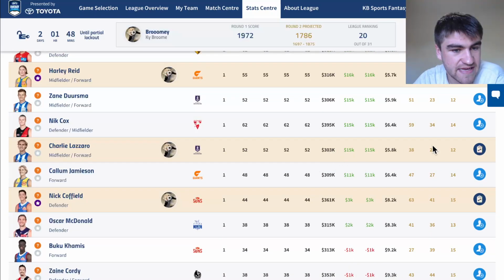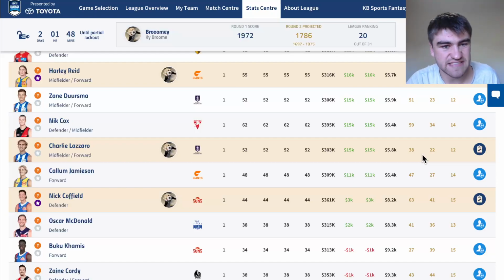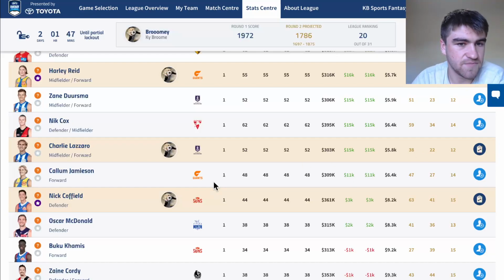Lazaro, 303k, 22 break even. I probably wouldn't jump on Lazaro, but I wouldn't jump off him, because I think he gets another 50 score and another 50 score, and that break even starts to hover around 10 to 15. And that's when he starts to make some good 30k price rises week in, week out, and gets up to that 450k around that round 8, round 9. I think that's sort of what we're looking at for Charlie Lazaro.